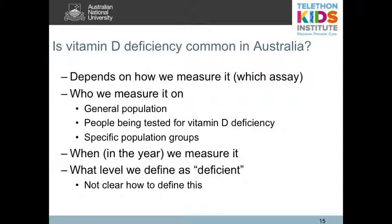That's why they did the test. So we have to understand who's been tested before we can make some assessment of what proportion of the population are vitamin D deficient. It depends when we measure it. Obviously, there's a lot more sun around in the summer than in the winter, and where we measure it. So there's a lot less sun around in Canberra, and we're all very well covered up compared to other places.